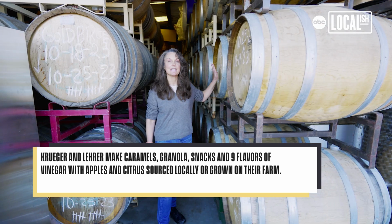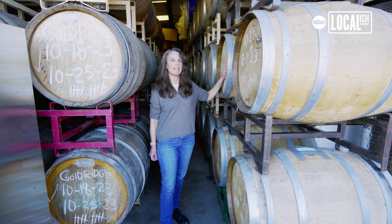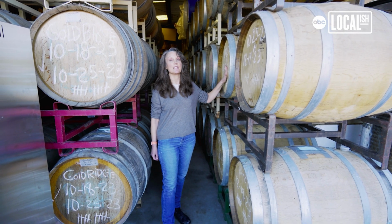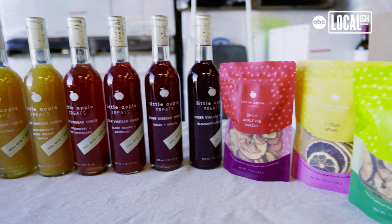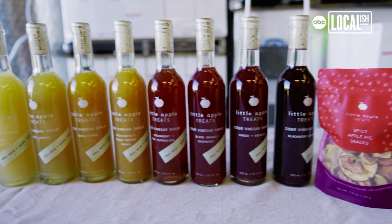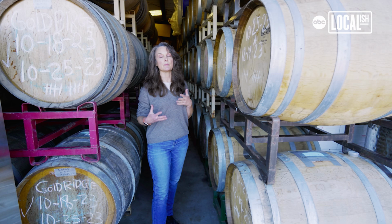In these barrels is our apple cider vinegar. We use neutral white wine barrels to age this. It is a live product, so I really like aging in wood. It gives a really, really nice flavor to the vinegar. A little appley, a little oaky, kind of almost like a fine wine.